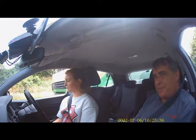It's getting a bit crowded in here, isn't it? Let's just see what this lorry's going to do. Oh, this one's going. This is just what we need, isn't it?